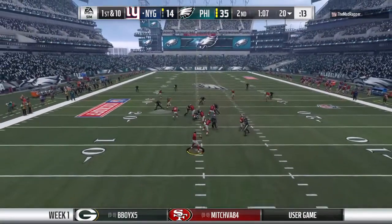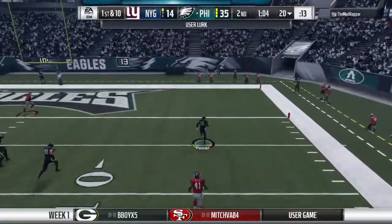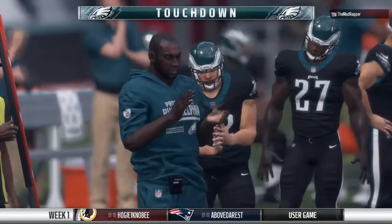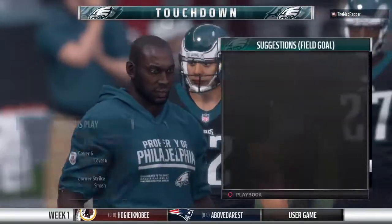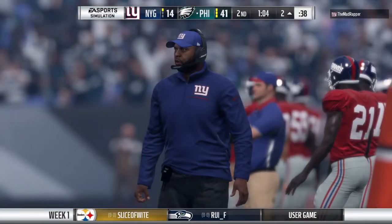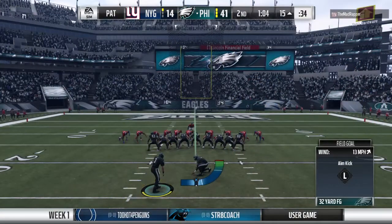He'll look to throw. And for the third time here in this half, it's intercepted. Picked off at the 20. And he takes this one back into the end zone. And the Eagles defense gets a pick-6 TD. That pick-6 extending this lead even further.